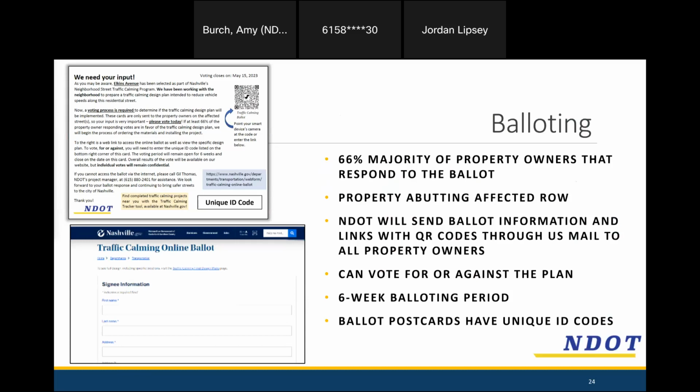This is what the form looks like online. So you enter your name and your address, and there are some statements saying, yes, I'm a property owner, plus you enter your unique ID code. Yes. One more clarifying question. Sure. Now that we are at this point in the process, we do not need a council person for this to finish, correct? No. We're just concerned with the property owners and the results of the votes.